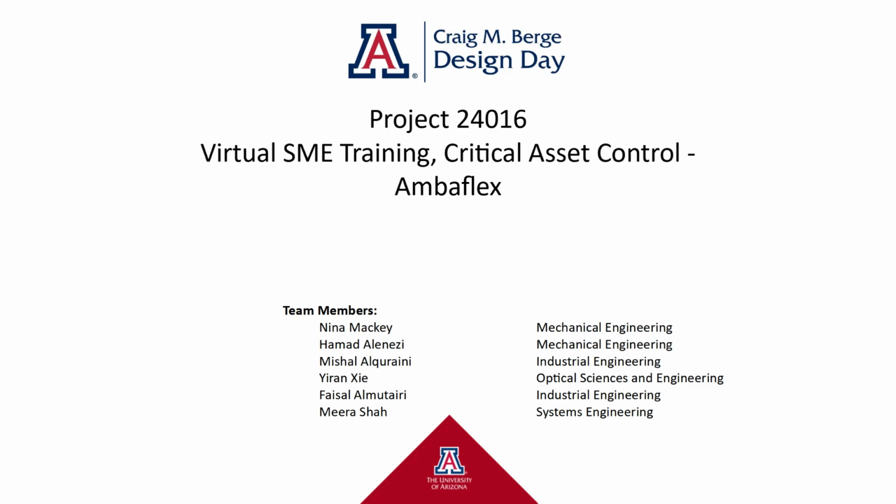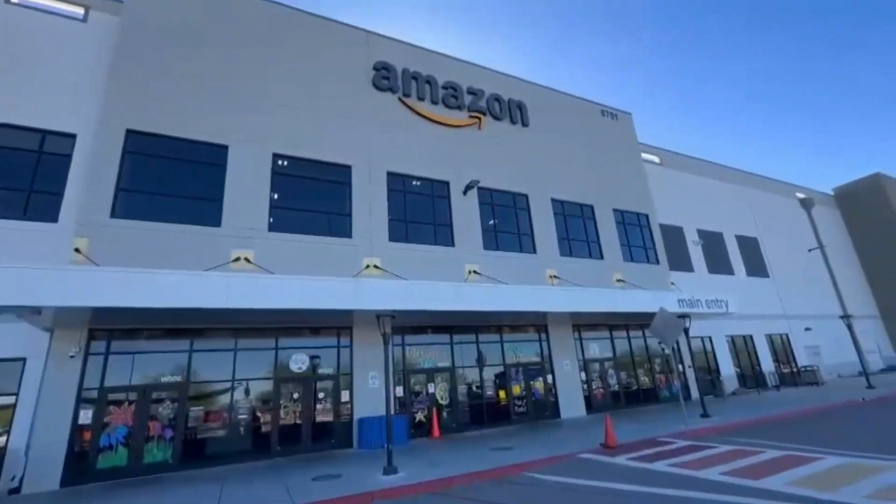Welcome to Amazon in VR. This is Team 24016, the virtual SME training, critical asset control, Ambaflex.